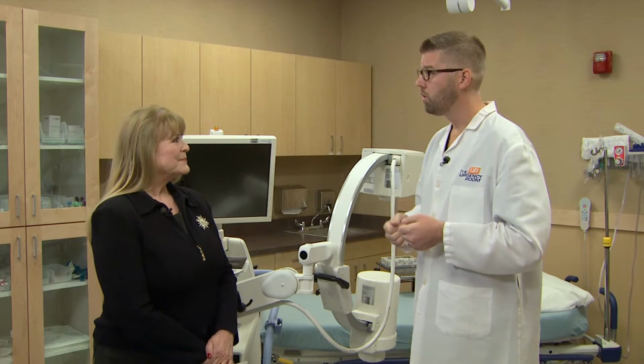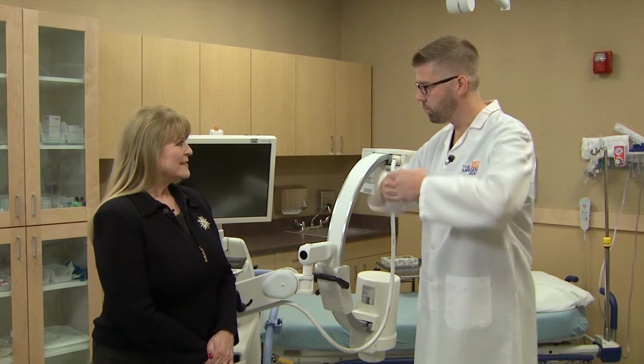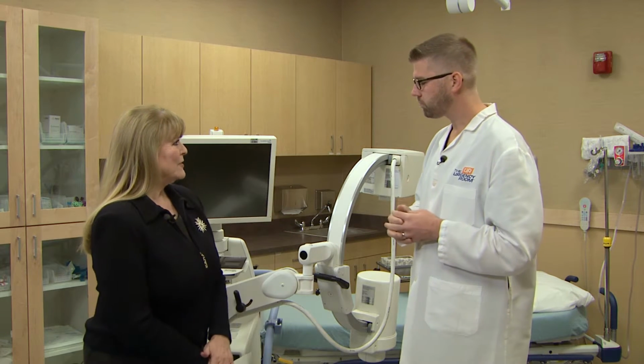So they had to come here to the urgency room, and we were actually able to use a local numbing medicine to numb up that broken bone so it didn't hurt, and we put that bone back in place. All right here at one spot here. Yeah. And then what is this C-arm? What is this all about, and how do you use this?